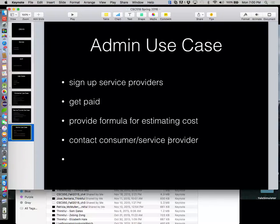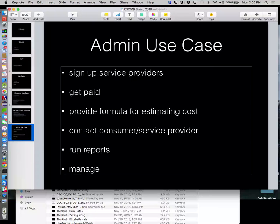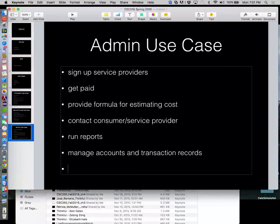Okay, so we have contact, consumer, and service provider. Okay, so like a report, run reports. Creating and maintaining the database for consumers and service providers, like all details. And transaction details. So the transaction details are going to be somewhere in the reports, but maybe something like manage consumer. So why don't we just say manage accounts? And transaction records. And manage accounts might be like reset passwords. We just say etc. for right now. Not sure we can necessarily throw a whole bunch more in there than that.